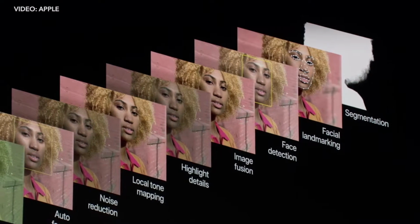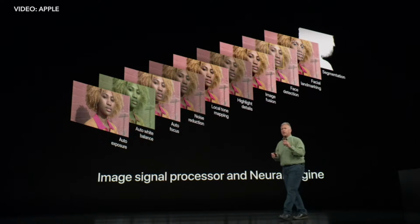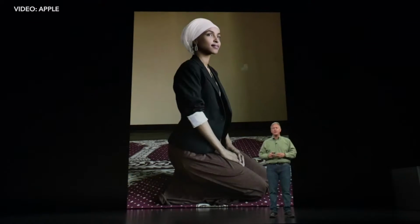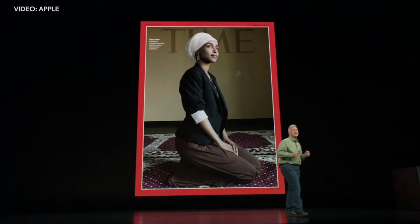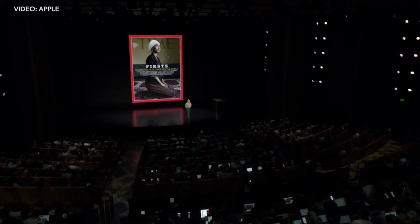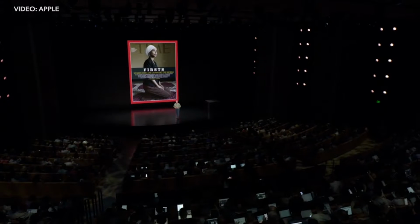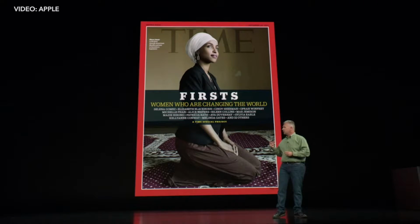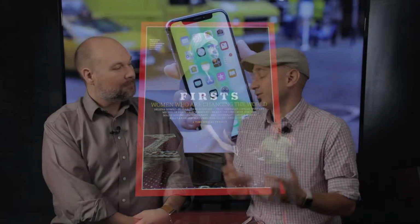People that really care about photography and use these as their primary cameras will, of course, love that. And we did hear from Apple that more and more professionals are adopting these, and they pointed to the fact that Time Magazine, for the first time, used an iPhone photo for its cover photo, which no one knew about until they announced it, as far as we know. So it's a big deal.